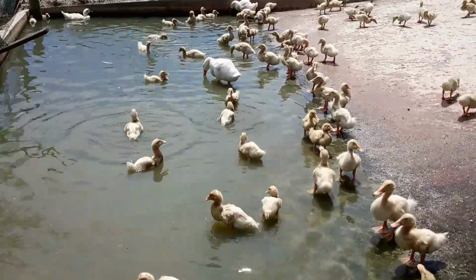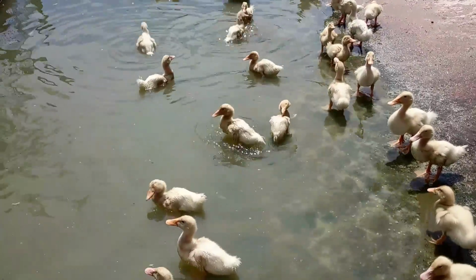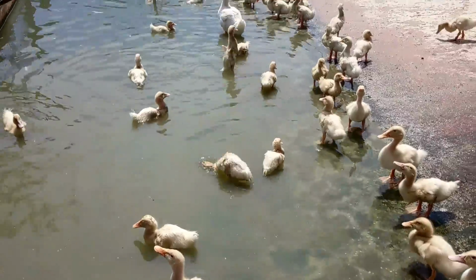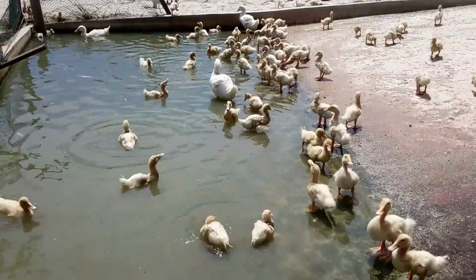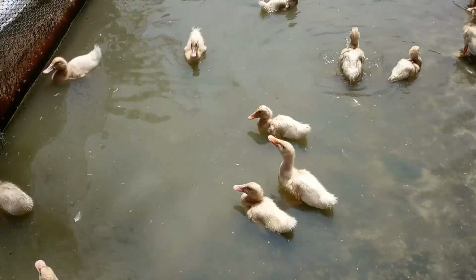Okay, on this hot sunny day, these ducks here are having a bath. Now these are not adult ducks. Most of them are still juvenile. And they're having a cool bath in this small little pond here.